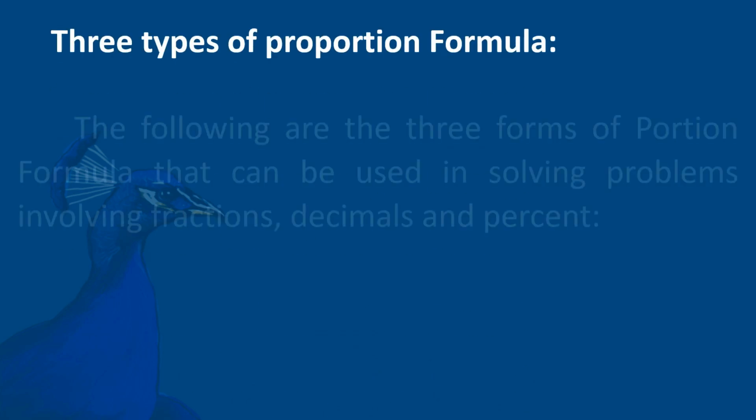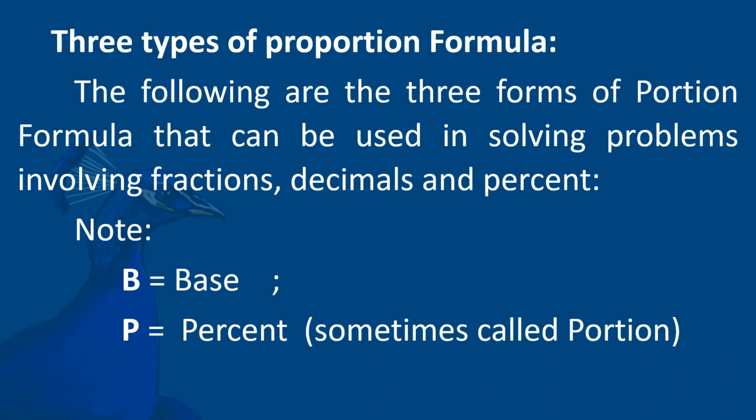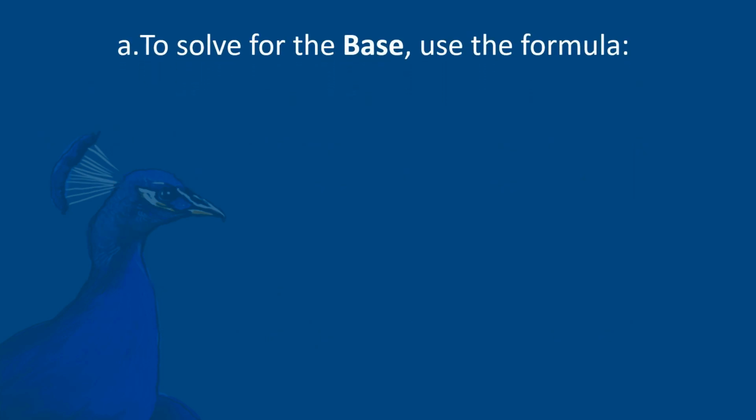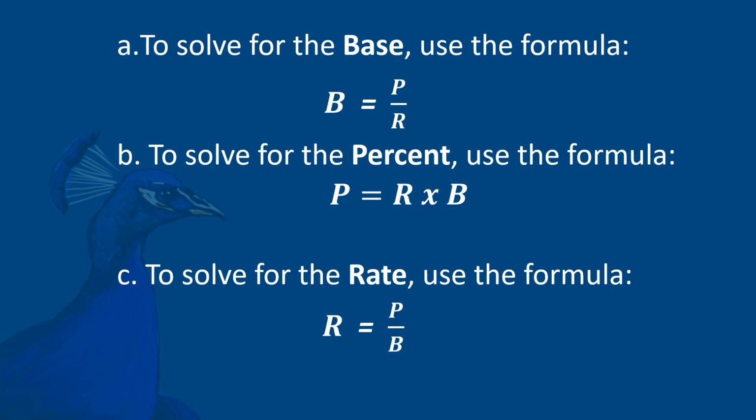There are 3 types of proportion formula. The following are the 3 forms of proportion formula that can be used in solving problems involving fractions, decimals, and percent. Note that B is the base, P is the percent, or sometimes called the proportion, and R is the rate. To solve for the base, use the formula B is equal to P over R. To solve for the percent, use the formula P is equal to R times B. And to solve for the rate, use the formula R is equal to P over B.